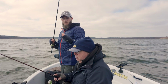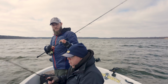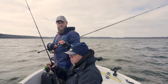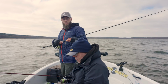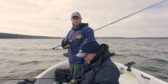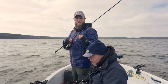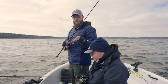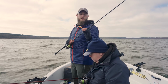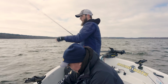And of course you can make theories about why exactly this color is catching the most fish at the time. But we know that there's a lot of sticklebacks in this lake, and we know that the water temperature is close to spawning for sticklebacks as well. The males are getting red and orange on the bottoms of their stomachs at this time. So this color could imitate a mating stickleback. That's a theory.